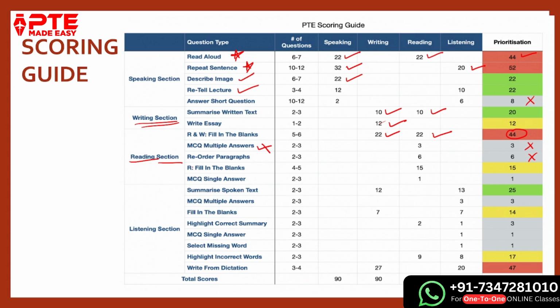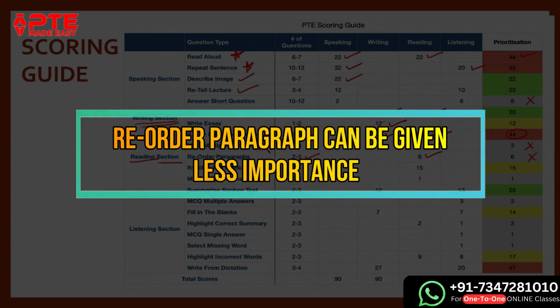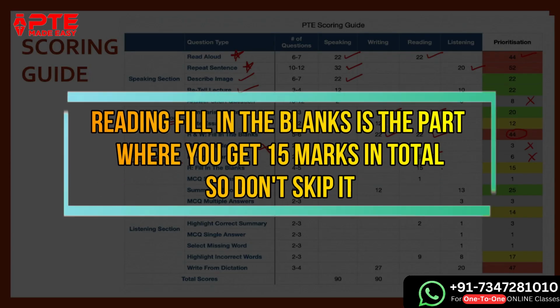Now we have reading fill in the blanks. We actually have reorder paragraphs as well here. And for the reorder paragraphs, we get 2 to 3 questions. Here the scoring is 6. So it can be overlooked. Now reading fill in the blanks, 4 to 5 questions in total, but here you get somewhere around 15 marks, so do not skip it.